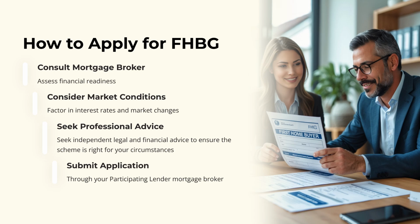Alright, so to apply for the first home guarantee, first speak with a mortgage broker who will help determine your borrowing capacity by assessing your financial situation, as well as checking your eligibility for the schemes. Now, first-home buyers should also review the interest rate risk as well as market conditions. It is also highly recommended that you seek professional legal advice and then proceed to apply through a participating lender or a mortgage broker.